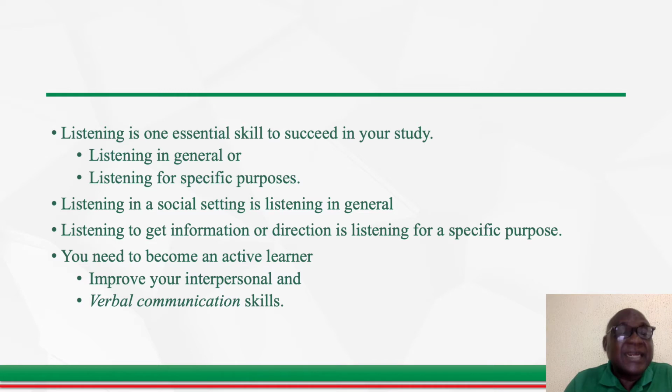Now, you can listen in general and you can listen for specific purposes. Listening in a social setting is listening in general. Listening to get information or direction is listening for a specific purpose. To be successful in the ODL environment, you must become an active learner. And to do this, you have to improve your interpersonal and verbal communication skills.